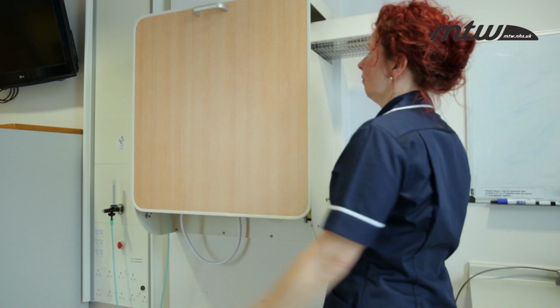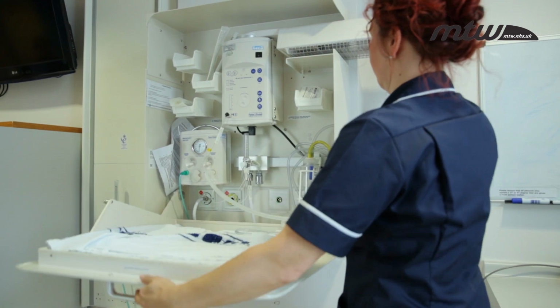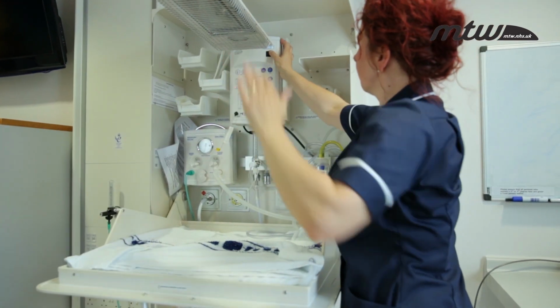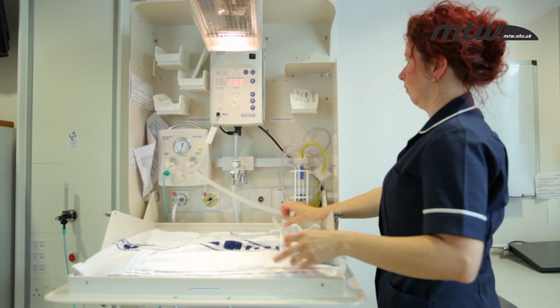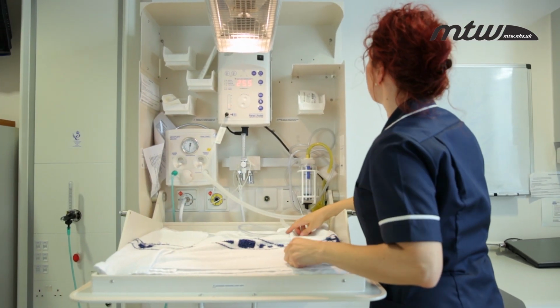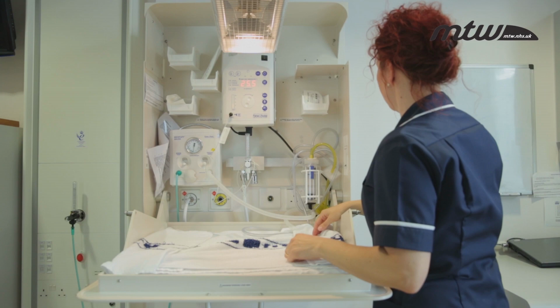Where possible, we have concealed equipment in the cupboards so that it is available if needed. This means that the room is not cluttered with equipment and has a welcoming atmosphere. Karen demonstrates the resuscitaire. One is available in each birth room in case the baby needs a little bit of help when it is born.